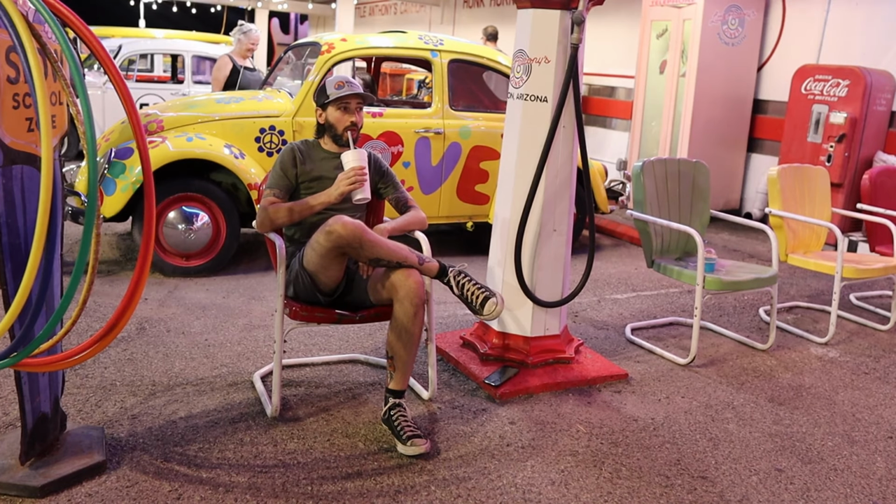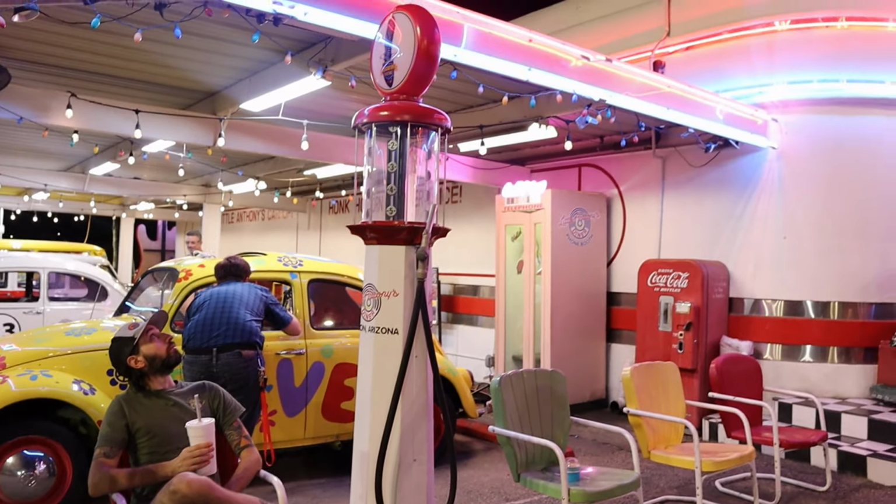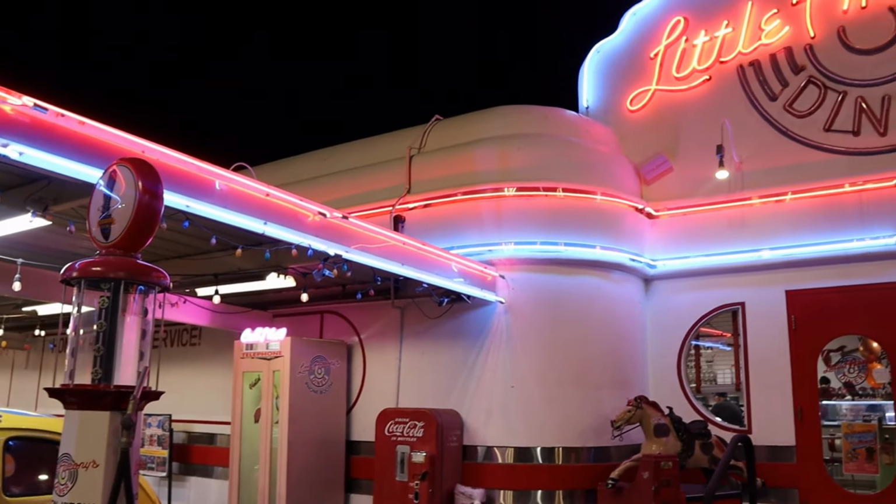Alright guys, we just finished up dinner and I had to get the super necessary chocolate milkshake. I do take it to go because the neon out here at night is so beautiful and I love to just sit in the chair, relax, enjoy the neon. The neon kind of makes that little buzzing sound. It's just aesthetically pleasing to me.